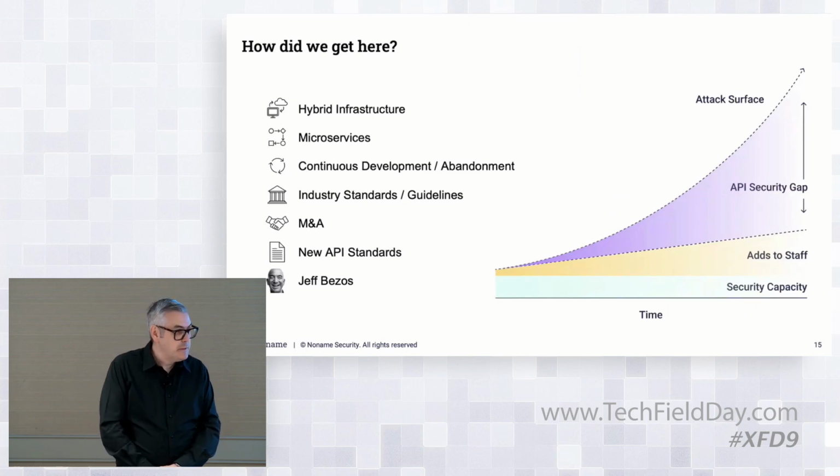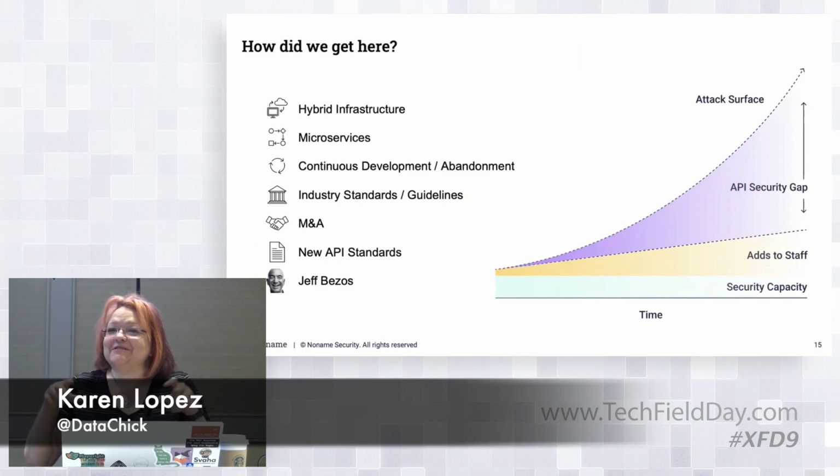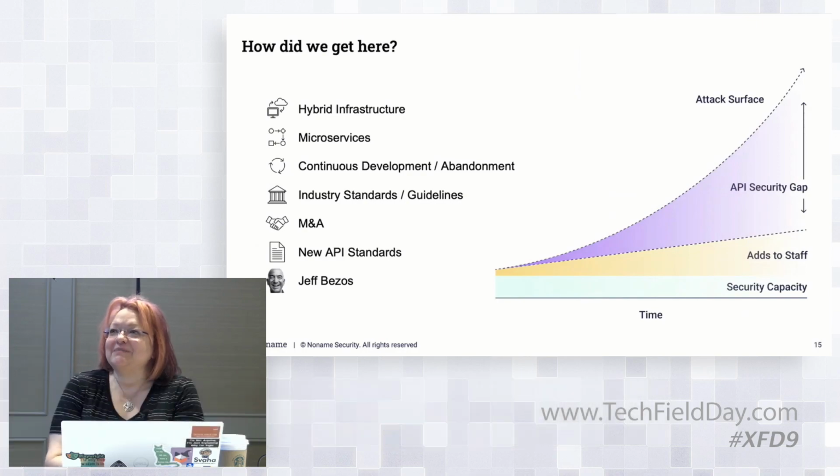Actually, you just brought up something I'd never really thought about, these sort of abandoned or deprecated but never deleted APIs. That sounds to me like maybe there's an opportunity also for scanning, just like open S3 buckets and everything like that. Is that something you do, to find those and let us know where our attack surfaces are? Yeah, absolutely.